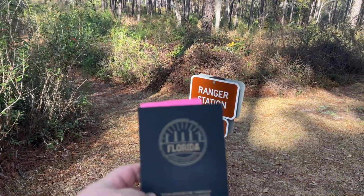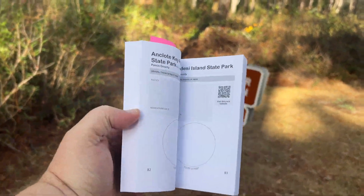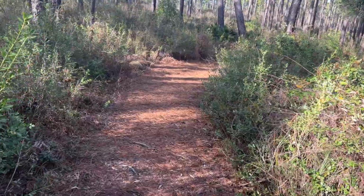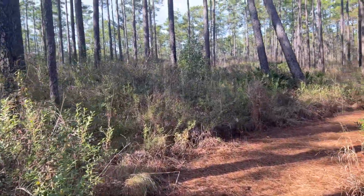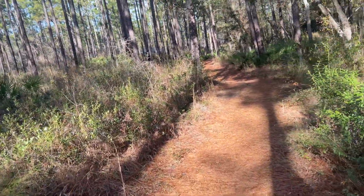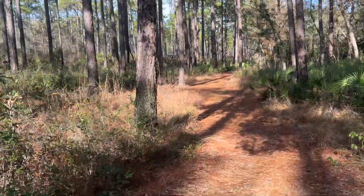To get my Florida State Parks passport, where I'm gonna get every state park stamped. So let's go get one for Blackwater River State Park. And I will say this, every trail I've been on today, I didn't film every one, of course, but very flat, very easy trails here. All right, let's get to the ranger station.